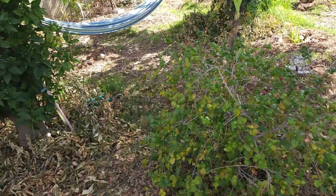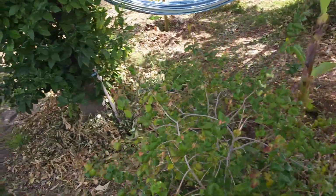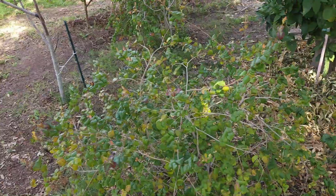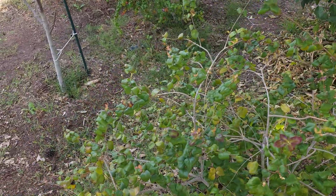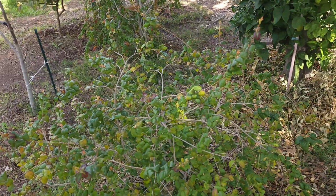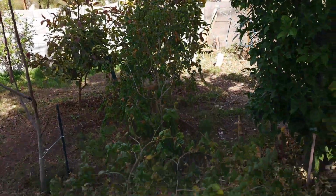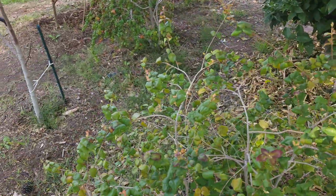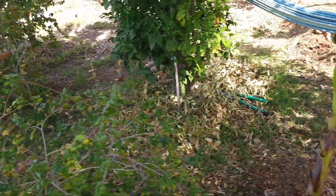Here's the other Suriname. I got these both at Green Life. Don't see any flowers yet on this guy. Both plants were in the same size pot when I got them. That one just happened to be a lot taller. It looks like there might be a couple flower buds coming up, which is cool.